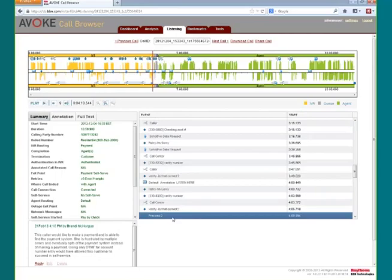There it is. She pressed zero. That's it. This is where she's timed out. She has now spent 4 minutes in the IVR. She's had a bunch of unproductive exchanges, and she hits the zero and says, I'm done. Let me out. I need to go talk to an agent.